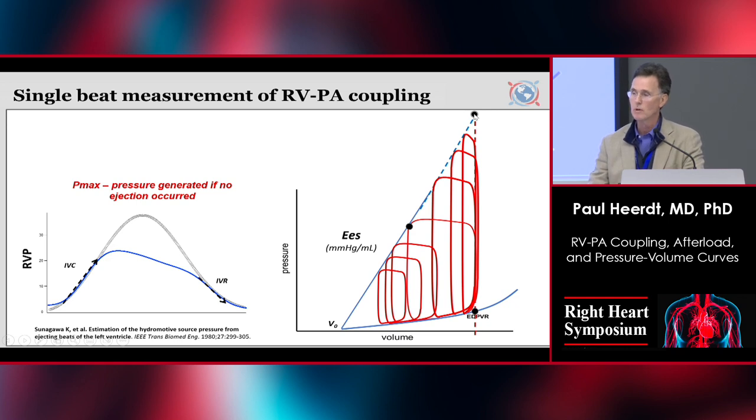So the idea would be, if I can estimate what this maximum pressure would have been, I might be able to derive the slope going up. This was described a long time ago, initially as the idea of a hydromotive source pressure, where you take the rise of the pressure, match it to the decline of the pressure, and fit it to an algorithm that picks out what this peak pressure would have been if the ventricle never ejected. Basically the same thing that Otto Frank measured in the 1890s in the isolated isovolumic frog heart. Now, there are some things associated with it. The ability to do this is dependent on the shape and quality of the waveform. But this methodology is pretty well established in the literature.